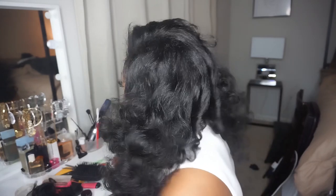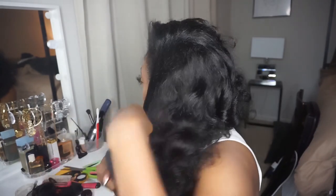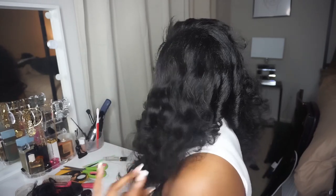See, I don't like this little curl right here, that little one right there. I'm gonna try to flip it. I did a wig like this before. I think it was called a shiny or something like that. But y'all get it. Y'all get how it's going. It looked real cute. But let me keep working on it off camera and I'll be back.